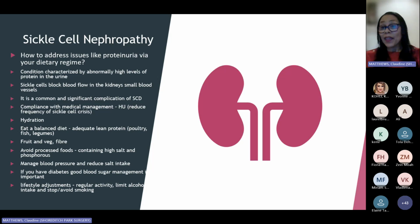So making sure, again, that you're eating a balanced diet, eating adequate lean protein, so poultry, fish, legumes, beans, having fruits and vegetables in your diet, avoiding processed foods that contain high amounts of salt and phosphorus. Also important to manage your blood pressure and reduce your salt intake.